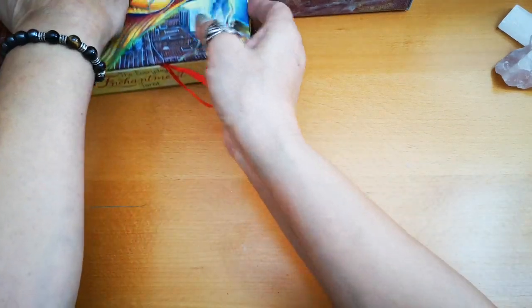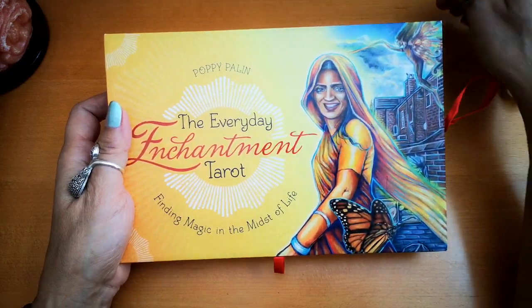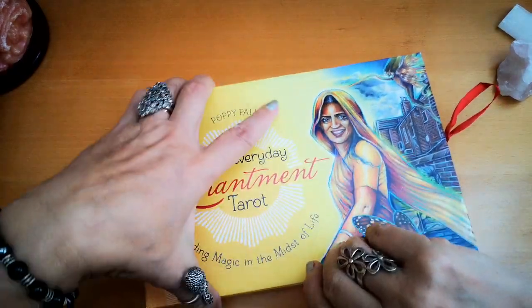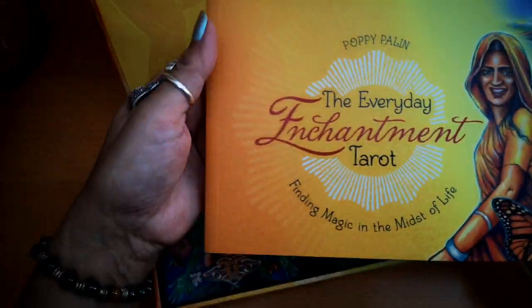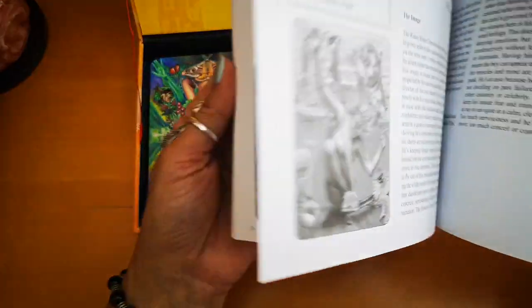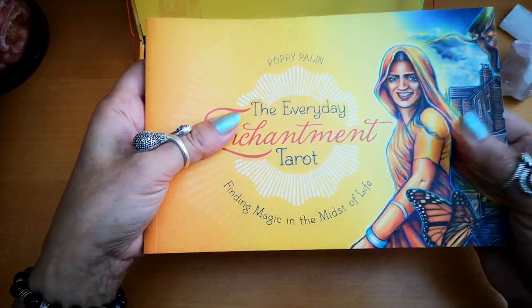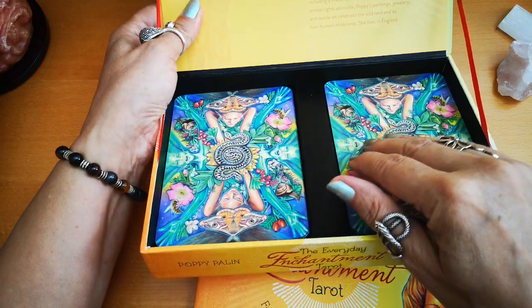So the last deck that I want to show you is the Everyday Enchantment Tarot. This is a deck that has been around for a long time, by Poppy Palin. I think it has been around for maybe 3 years. I went through it for a while and read the first couple of cards, but I haven't finished it yet. This is the guidebook, and it comes in this beautiful box by Poppy Palin.